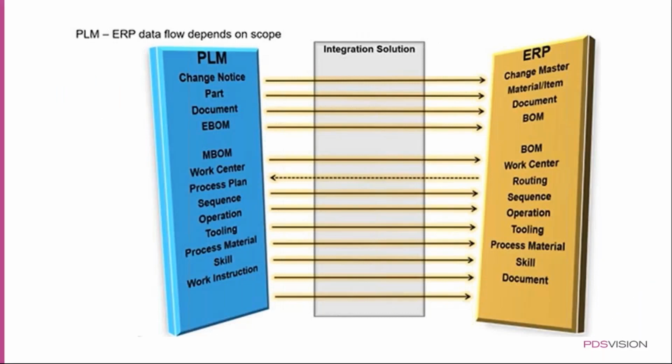So this picture gives us an idea of how the mapping of different objects can be done, how the relationship can be performed between two systems when we have an integration solution in place. So in Windchill, we may consider sending the change notice from the PLM side. On the ERP side, this can be recorded as a change master. Similarly, a part can be recorded as a material or an item. Another thing is that a document can be considered as a document itself, but when it comes to EBOM and MBOM, maybe in ERPs, in some cases, they don't have a view-specific BOM, so we only have one BOM.